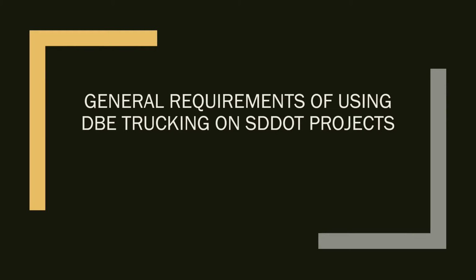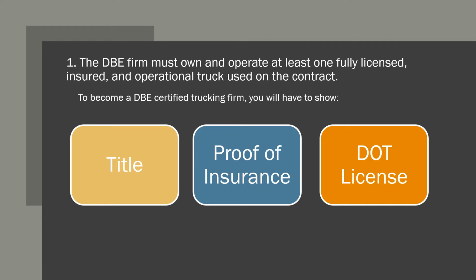We will start our training going over the general requirements needed to be certified as a South Dakota DBE trucking firm and how DBE trucking participation can be used on SDDOT projects. First off, the DBE firm must own and operate at least one fully licensed, insured, and operational truck to be used on the contract. During your initial certification process, you would have needed to provide title, proof of insurance, and DOT license number with your DBE application.